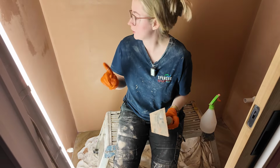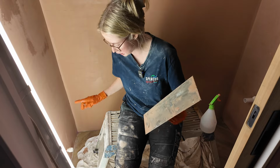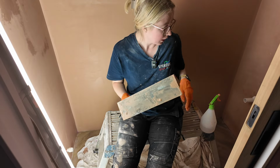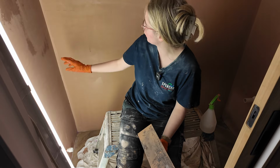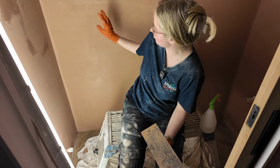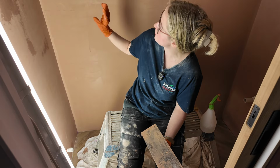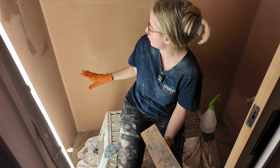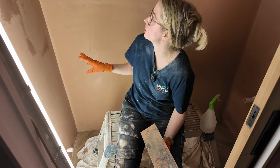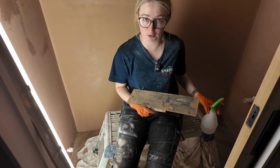Okay, so now that the second coat is on, it's time to do the first of 3 trowel downs. So I trowel down 3 times and then I polish once. What that means is we're going to trowel the whole thing, get rid of any trowel marks that we can see and just get it as smooth as possible. If there's any imperfections, this is kind of like the last chance to resolve them. And then the final step, polishing, is just to shine everything up once it is as smooth as possible.